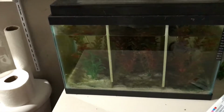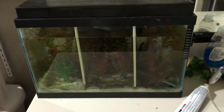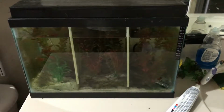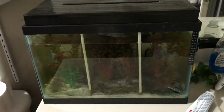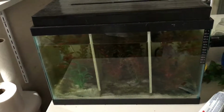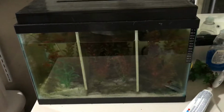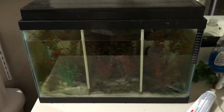Also, I'll have a little video right after this one of one of my little bettas in one of the tanks at World Underwater. And this tank is really nice, and I really wish I owned it. But in the end, the betta that's in there, he's absolutely loving it.